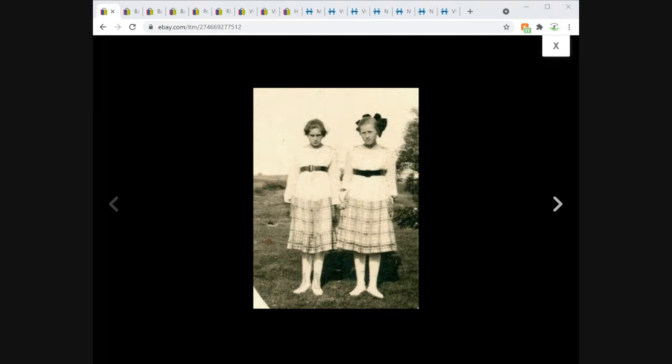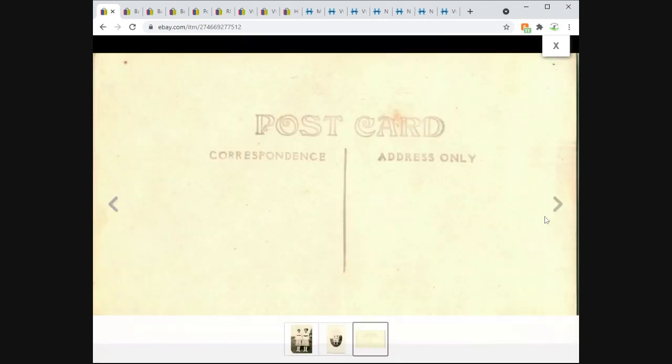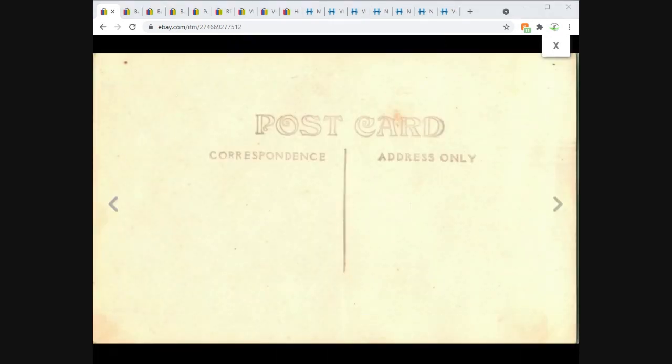Sometimes when I've got a real photo postcard and I want to list it, but I've got nothing really to identify it, I just say what it is. So what I said for this one is two girls, matching outfits, standing in a field. That was my title. Real photo postcard. Look, it's two girls standing in a field. Unposted. Sold for $10 plus shipping.